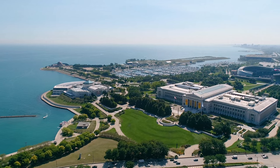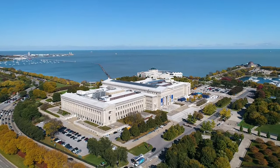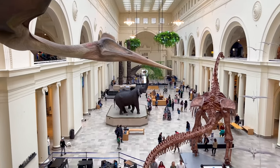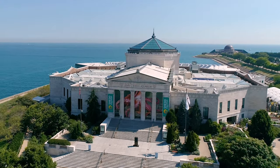The South Loop has no shortage of local landmarks within its boundaries. At the 57-acre museum park that is the museum campus, you'll encounter three of the most imposing and beautiful neoclassical buildings: the Field Museum of Natural History, the Adler Planetarium, and Shedd Aquarium.